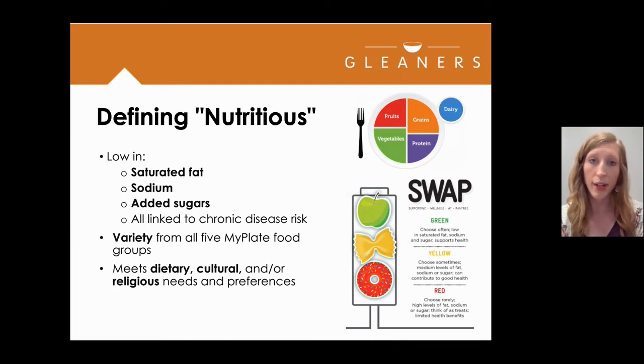You can find all of these nutrients listed on any nutrition facts label on a food package. And again, these are the top ranked items because of their connection to chronic disease risk. Foods that are high in these 3 nutrients tend to be highly processed and offer very little other nutritional value. So we use a system called SWAP, which stands for Supporting Wellness at Pantries, to rank foods based on their content of these 3 nutrients and classify that food as either a green or a choose often food, yellow or choose sometimes, or red, which means choose rarely. We don't want to totally ban foods because we know every food has a place in our celebrations and in our favorite memories with families. So this is simply a stoplight guided system that can help us as well as our neighbors to make healthier choices most of the time.